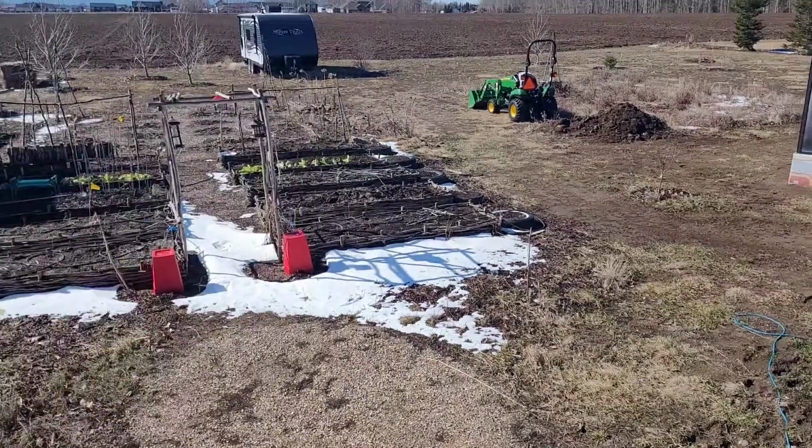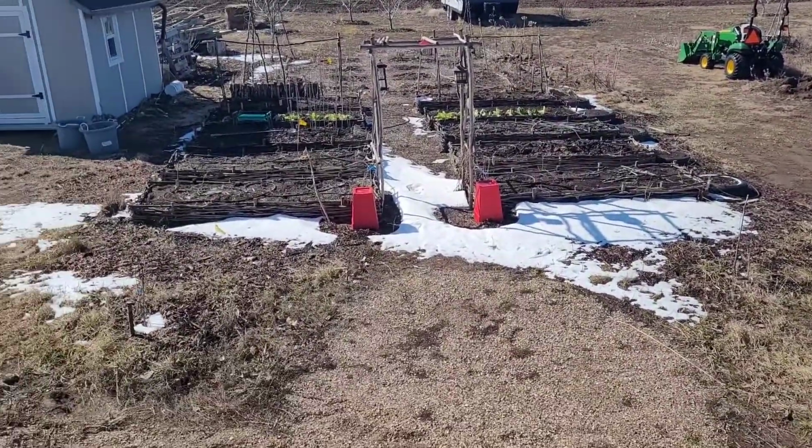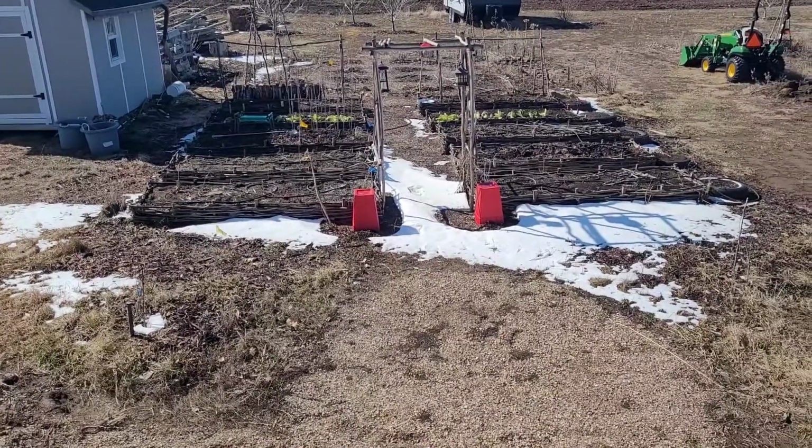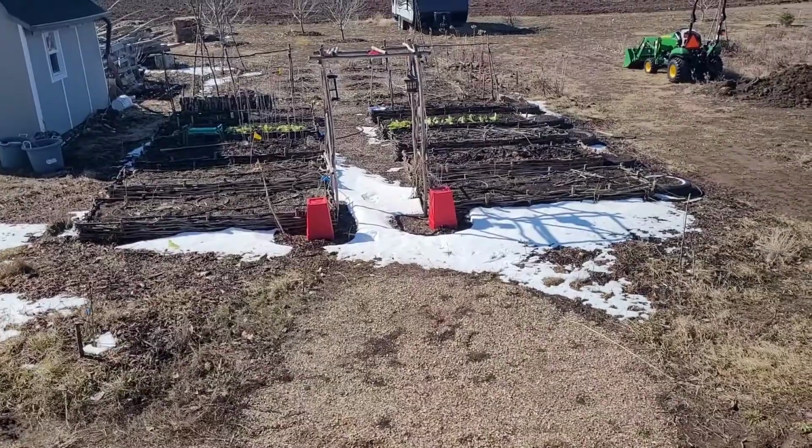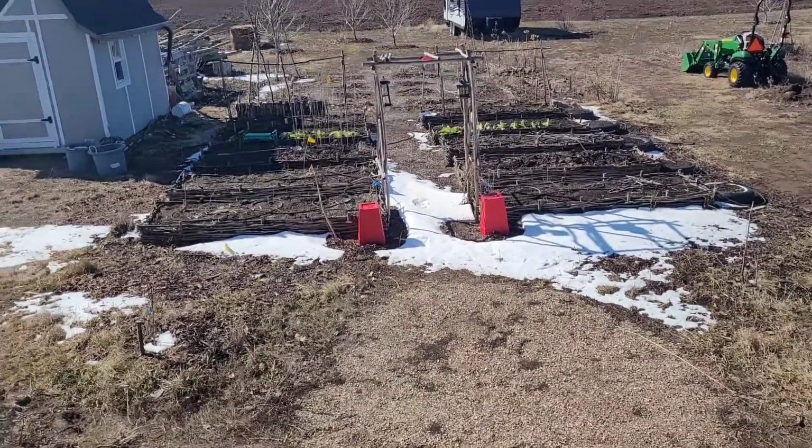Hey guys, so it's been snowing and freezing and winter here for the past 3 or 4 days, and now it looks like we have spring again. So I figured I'd give you a little peek at what happened and just chat. As you can see, the snow that had melted came back, and the lettuces that I got a little too eager about planting have been outside through all of that.